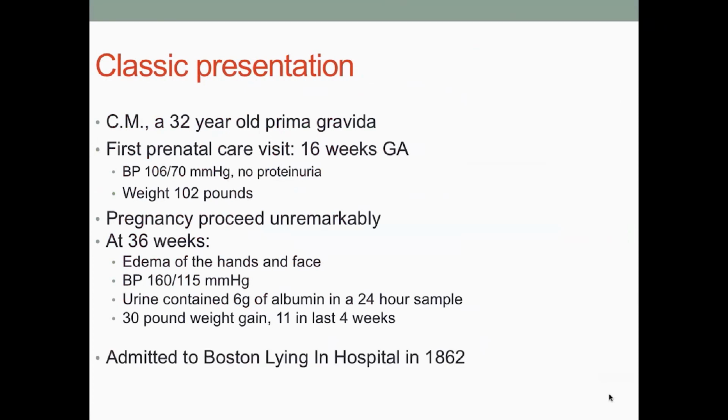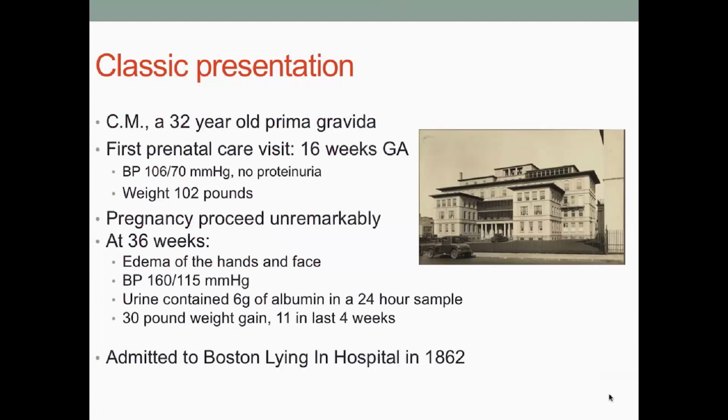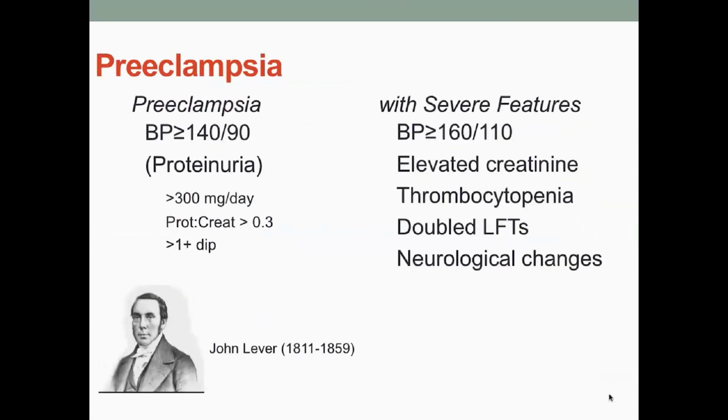What's interesting is that this is actually a case report from the records of the Boston Lying-In Hospital from 1862. And it just goes to support the fact that while times have changed and medical treatment has changed, the diseases around pregnancy really haven't. Preeclampsia is a disease of the placenta, and it's cured by delivery. The term preeclampsia was coined in the 1800s by Dr. Lever.